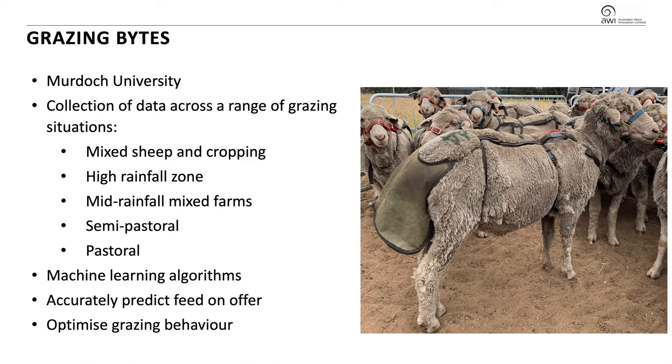And you can see there that this sheep is rigged up with a poo collection bag. What we're doing is collecting all the fecal matter that comes out of that sheep, because we've got tags in, so we can understand what the sheep is taking in versus what is coming out the back end, or isn't coming out the back end in some cases. And we're collecting this data across a range of grazing types, so mixed sheep cropping and also out into the pasture zone and the high rainfall zone, so we can understand across different types.